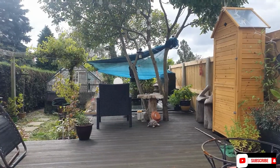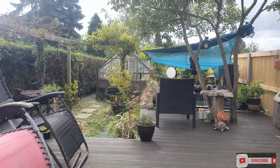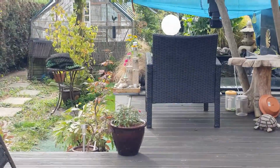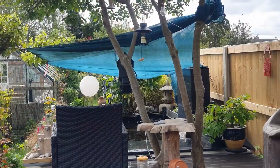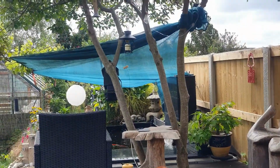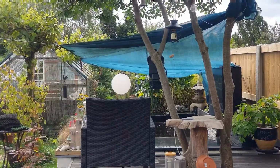Something coming up for autumn, I suppose. The rudbeckies are nice coming out. Can about make them out down there, looking beautiful. Everything's just popped back on the pond. Skimmer's back on after that feed, and the bubbles. So that's me for now.